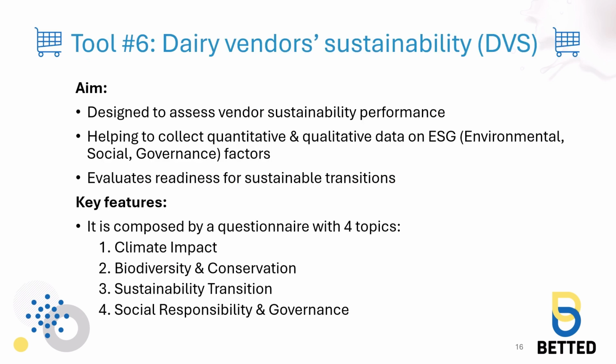Let's move to the features of the tool. According to increasing regulatory requirements, companies must gather information related to environmental, social, and governance (ESG) criteria for assessing their sustainability performance. This evaluation tool, developed in collaboration with industry experts, is designed to collect both quantitative and qualitative data regarding a vendor's environmental impact, social responsibility, and governance practices. It also serves as a platform for assessing a vendor's readiness for sustainable transitions.